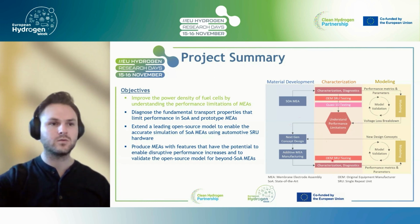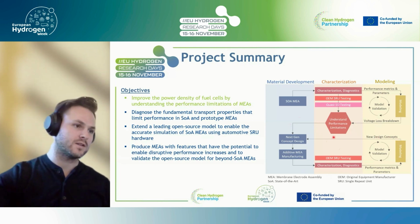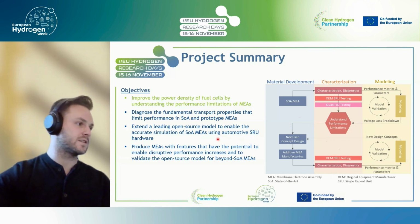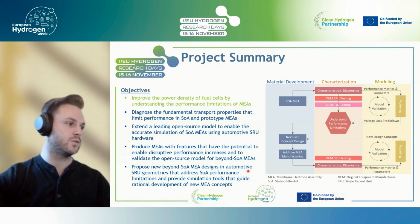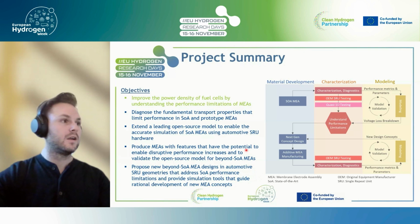Again, we test the next generation, we feed the new information to the model, and we come up with more design concepts. And then we have this iterative feedback loop of material development, characterization, and modeling understanding. And so this led to the final objective here, proposing new beyond state-of-the-art designs for automotive fuel cell stacks to address state-of-the-art performance limitations.